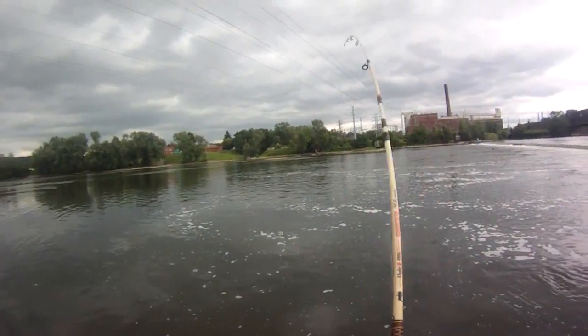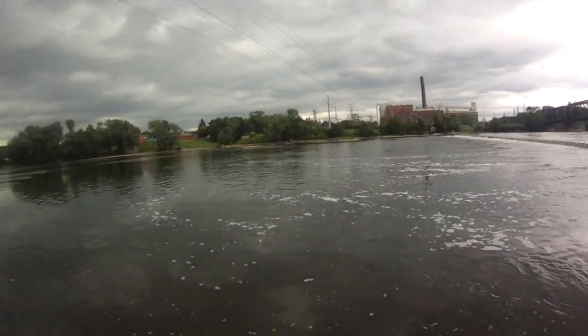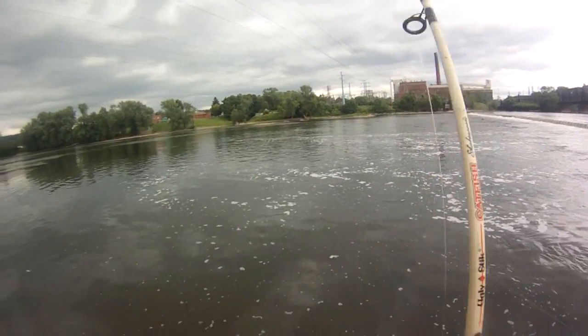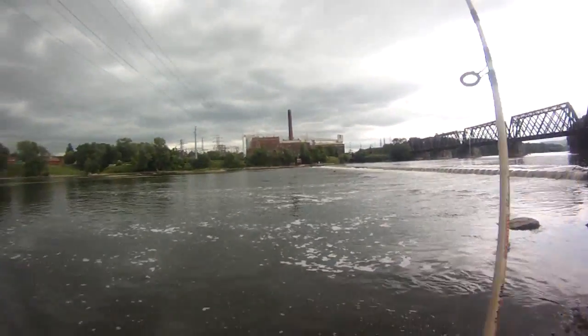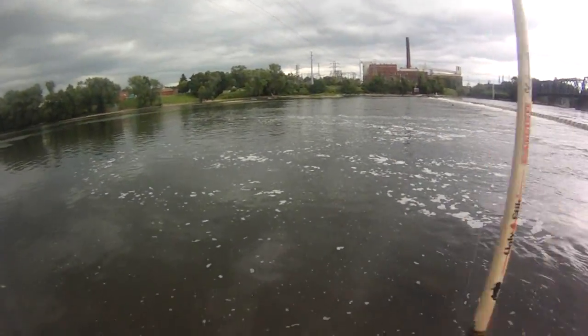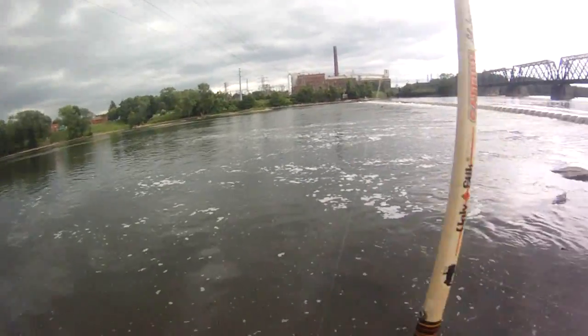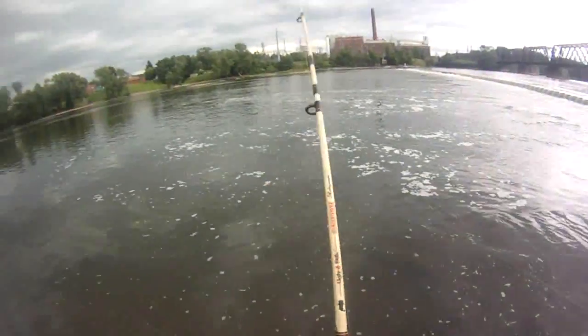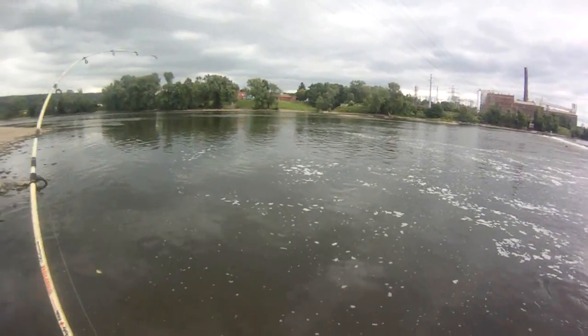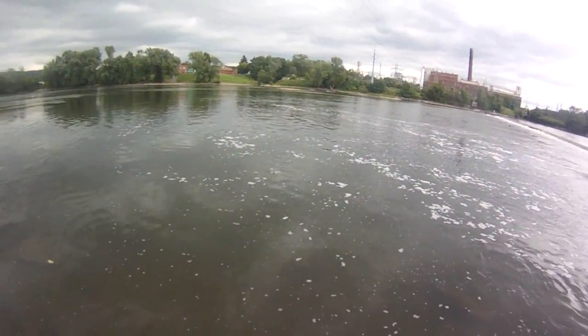There we go. There's number 5. Or number 6 really. Number 5 felt like a heavy one, but he popped off. It's not been a hot bite, but it's been a pretty steady bite. Got this other line really far out there, so I gotta make sure I don't cross it. Try and pull this guy to the left here.